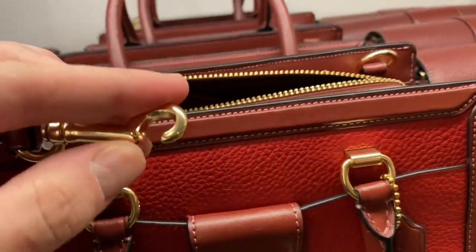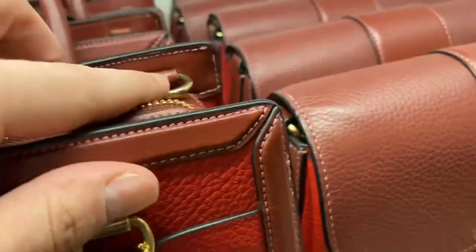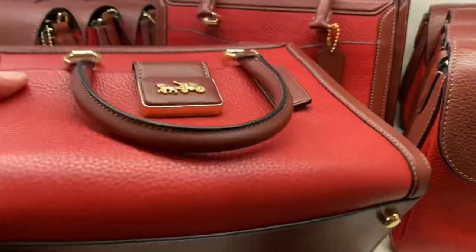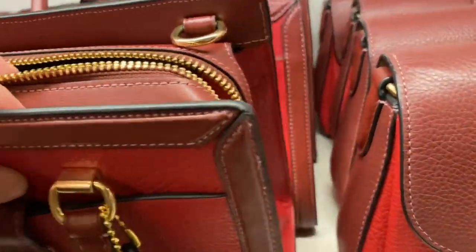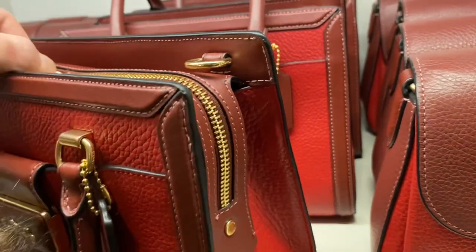Not as sturdy as the retail, but it's good. It's still really good. Similar construction to other bags as well, so you're also getting nicely constructed pieces for your outlet prices.